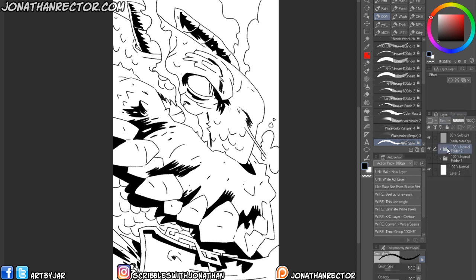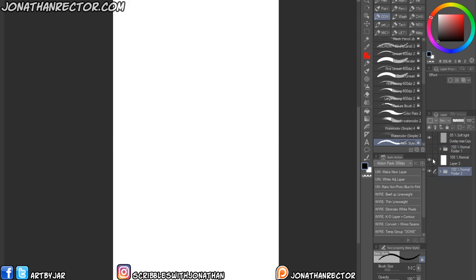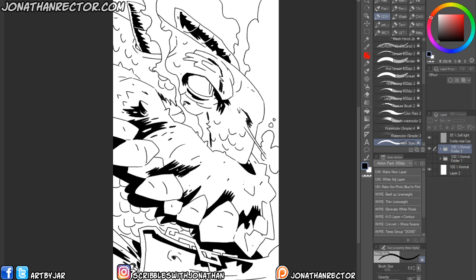Perfecto. Okay, so we're going to make a new layer. Whoops. Or not a new layer. We're going to duplicate that whole folder, open it up, merge everything, separate it from the background. Okay, now we get to pick some colors. Now this, I don't know what we're going to pick. So give me 1 second.